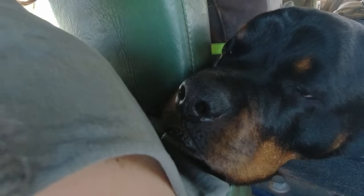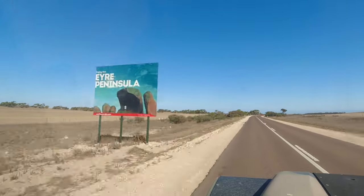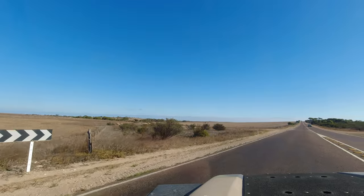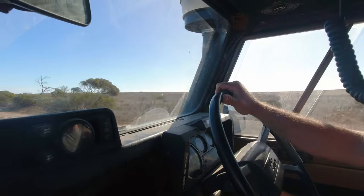This weekend, we're heading south along the western Eyre Peninsula from Ceduna to Port Lincoln and return. We've got a jam-packed itinerary to try and see as much as we can over just 3 days.